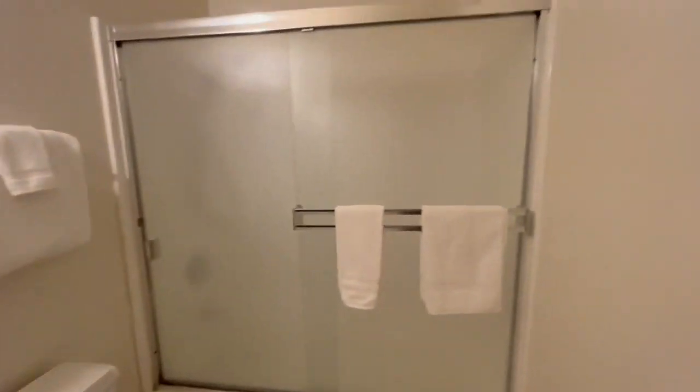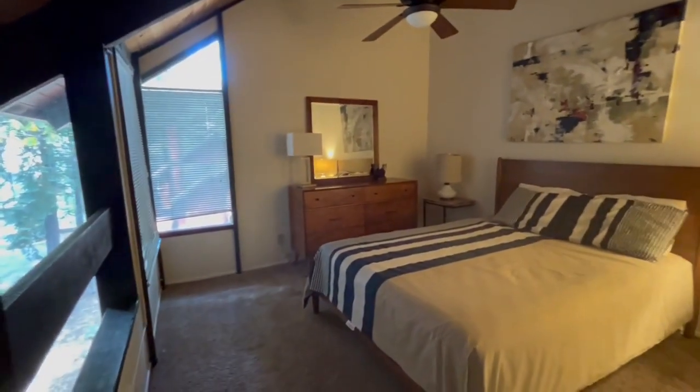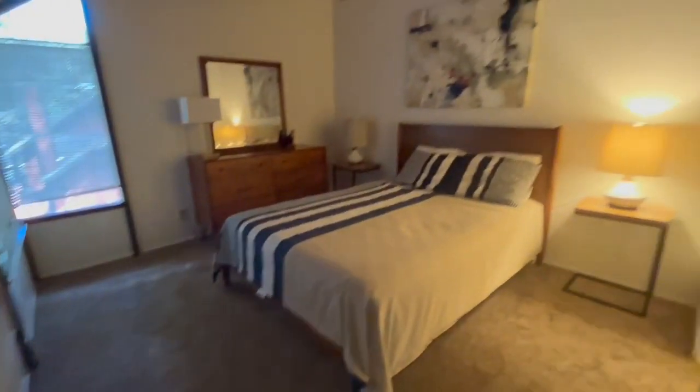But look at these big vaulted ceilings. Really pretty. We got nice tree views right here. And again, very active HOA. You can manage the rental with the on-site management company, or you could run it yourself, or you could hire a management company that is not the on-site one.